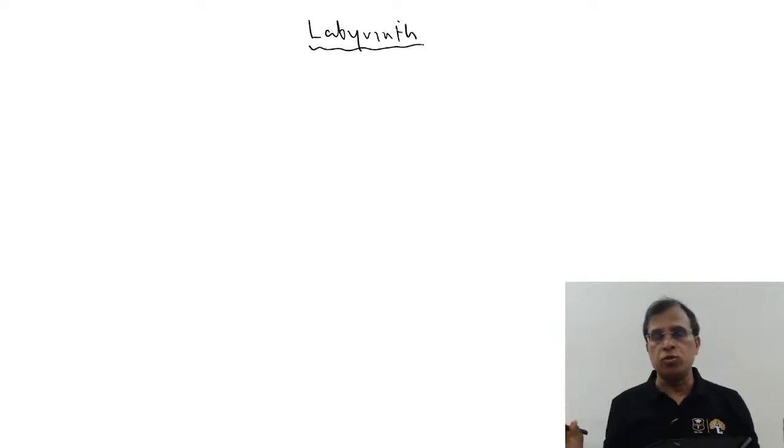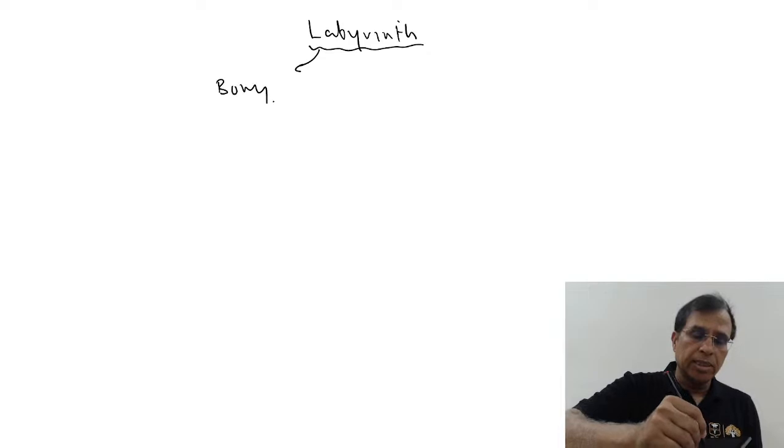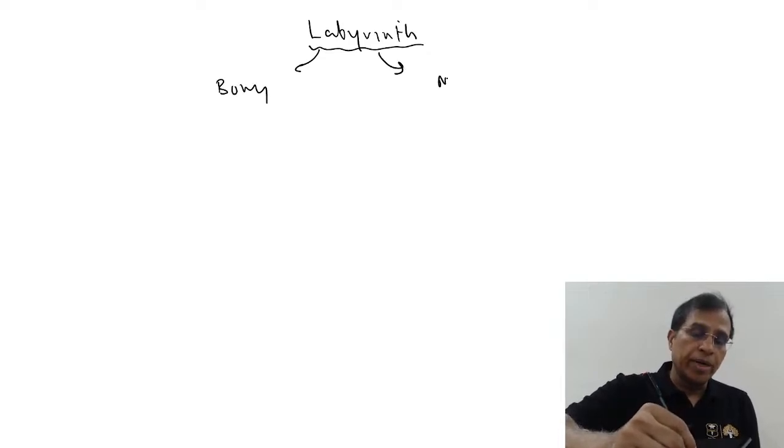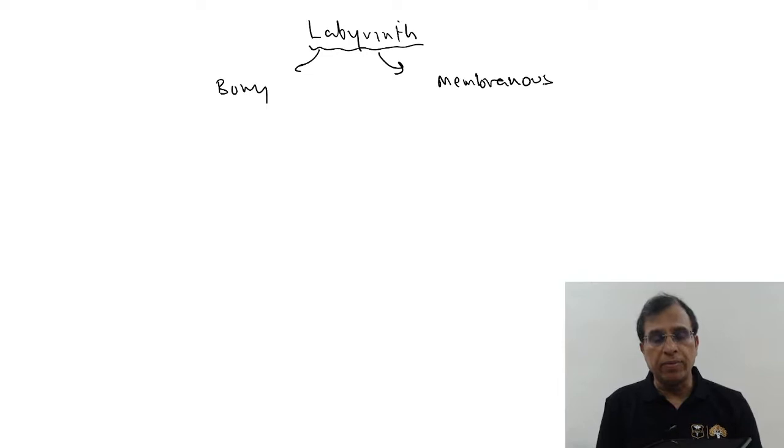And then two points about the labyrinth, which is the inner ear. Everybody knows that the labyrinth has two coverings. The outer is called the bony labyrinth. The outer labyrinth is made up of bone, so it's called the bony labyrinth. And inside this bony labyrinth is another labyrinth made up of membrane, called the membranous labyrinth. So two labyrinths: bony labyrinth and membranous labyrinth.